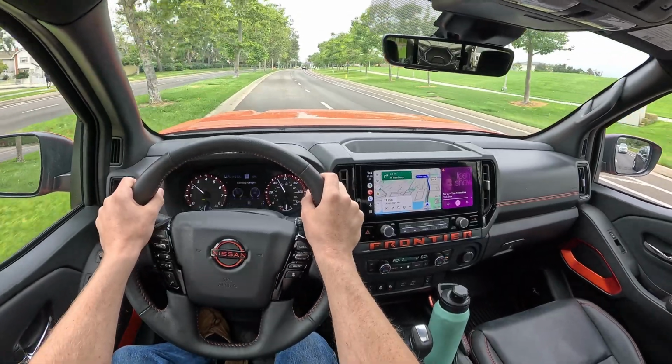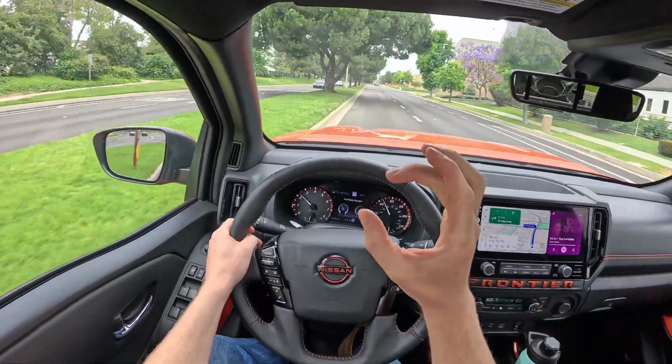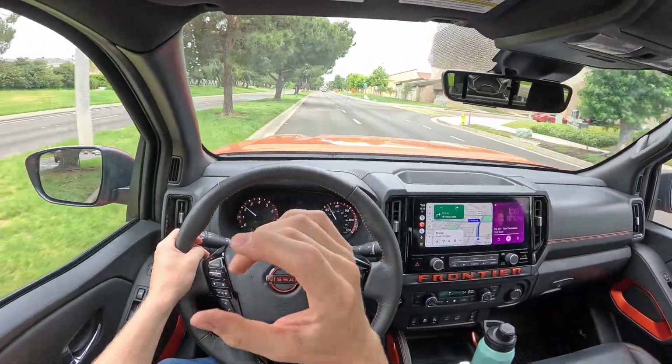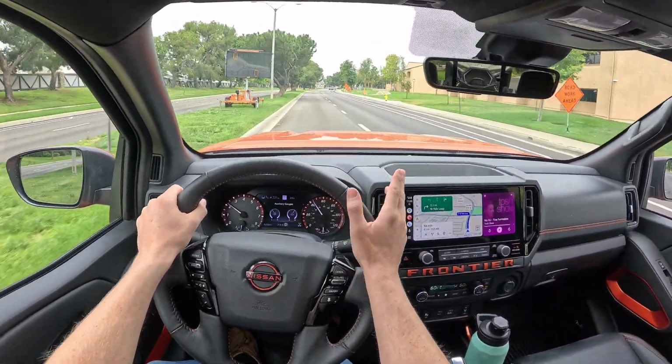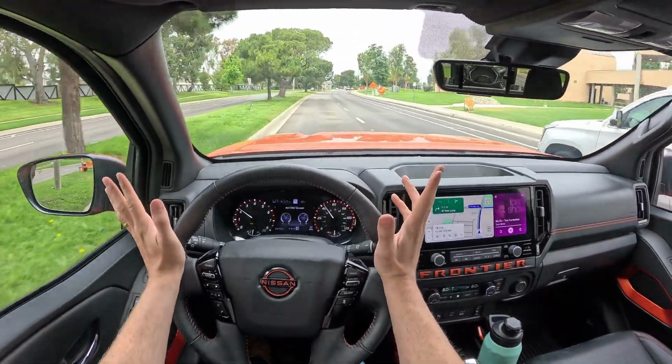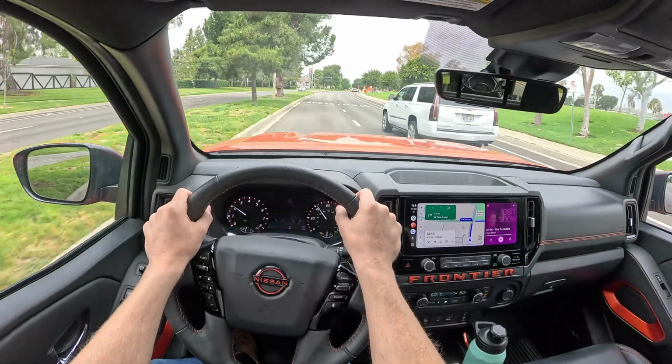I forgot to show it out there, but I appreciate that the Frontier comes with both a 4-pin and a 7-pin trailer light connection, so I didn't have to use an adapter. In fact, the Ram did not have a 4-pin back there, which I kind of understand, but also was a little bit disappointing. I had to grab my adapter and plug it in.